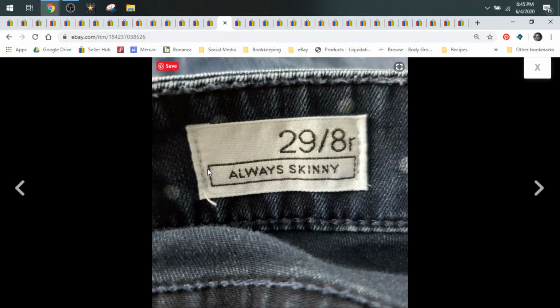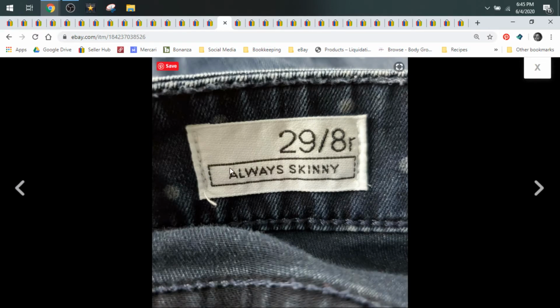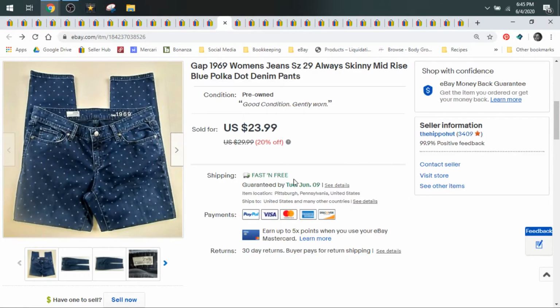I particularly love Gap because it always gives you your keywords right on the tag. It tells you its style. This isn't always skinny. And then this one also had polka dots. So it's got a lot going on for it because it's a little bit different than the rest, and it's got polka dots. It sold for a best offer of $21.59.